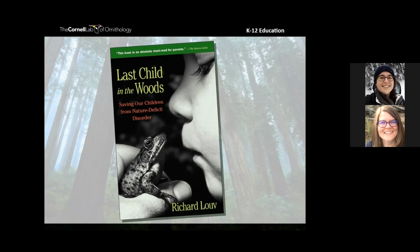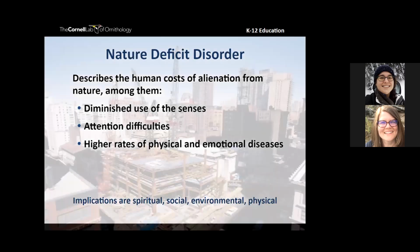You may be familiar with the book called Last Child in the Woods by Richard Louv. This book introduces the concept of nature deficit disorder, which is just a buzzwordy way of saying that our disconnect from nature has some negative effects on our well-being. Some of the human costs of alienation from nature include a diminished use of the senses, some attention challenges, as well as higher rates of physical and emotional diseases. So we see that being separated from nature has an impact on the whole person, right? Your spiritual, social, environmental, and physical well-being.